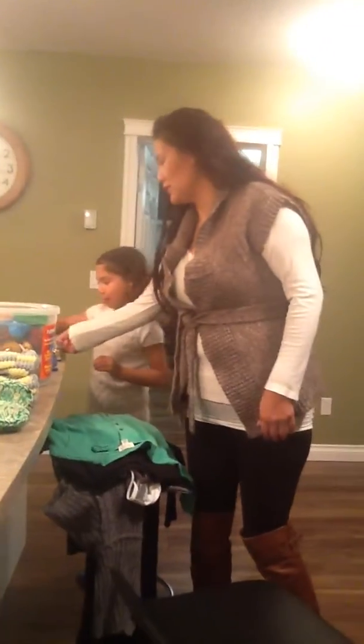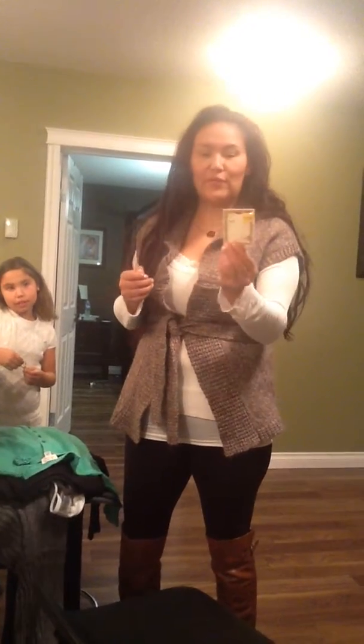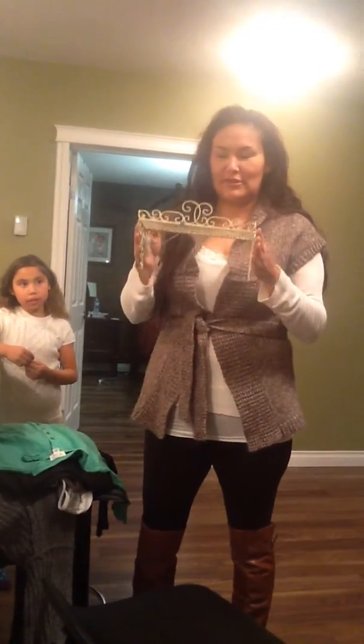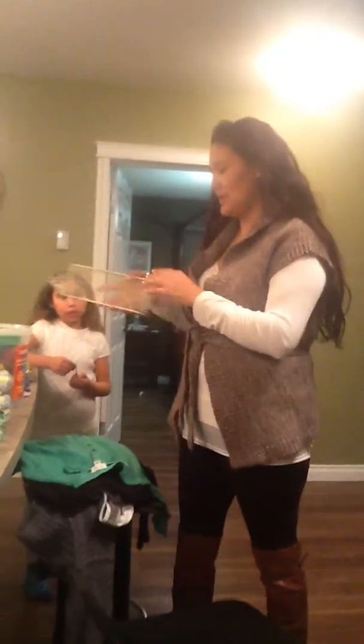And I also got these earrings. They came in a set with this for $1.50. They're brand new, never worn. And the shelf, this cute little shelf for $2, and that'll go in my daughter's room.